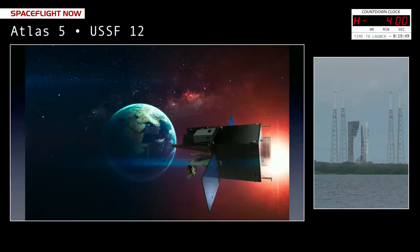Here's a view of what this spacecraft will look like in orbit, more than 22,000 miles over the equator, with its solar arrays and antennas deployed. On the left side of the spacecraft in this particular view is an illustration of this wide field of view testbed infrared instrument. This instrument was built by L3Harris, and the experiments for the wide field of view testbed are expected to last about 3 to 5 years.